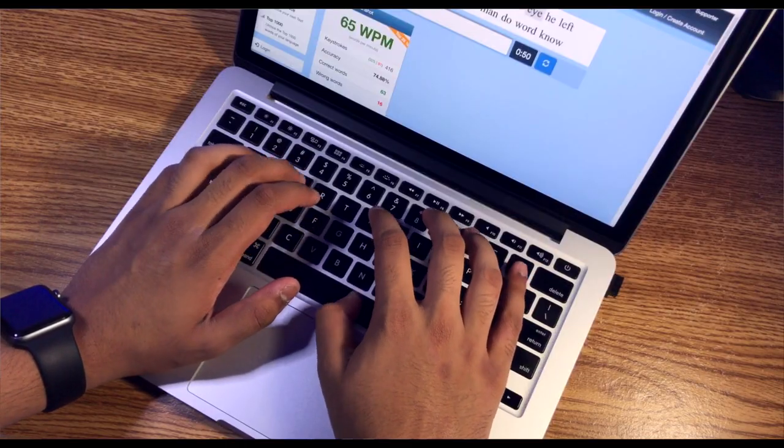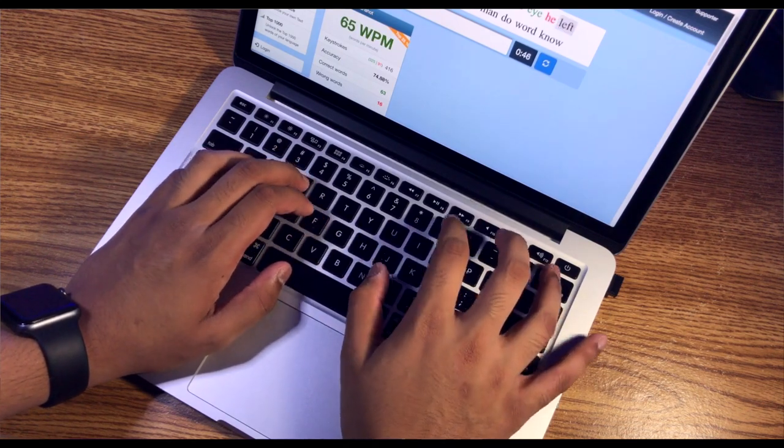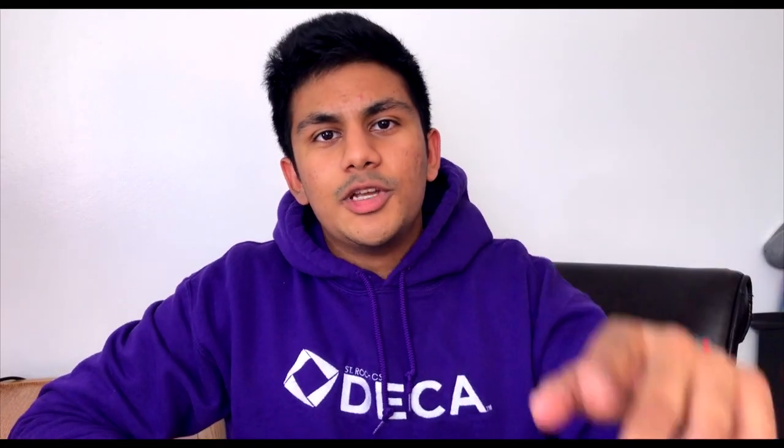However, this is where some of the issues started to arise for me. See, first off, I already had some bad habits that I had from when I first learned touch typing, and I was still carrying those on even onto the faster typing speeds. But the even more difficult thing for me was the fact that increasing my speed was getting increasingly more difficult. Let me show you what I mean.